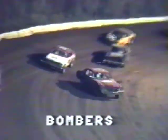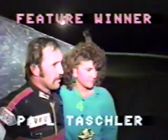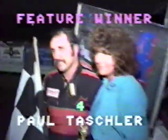The Bombers, of course, were here, and they were still full of all kinds of action tonight. And the mini sprints also on the schedule. Feature winner again for the mini sprints was Paul Taschler in the 4 car.